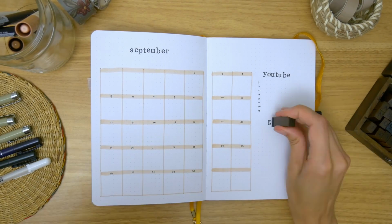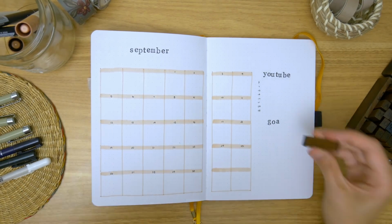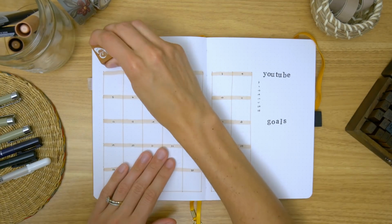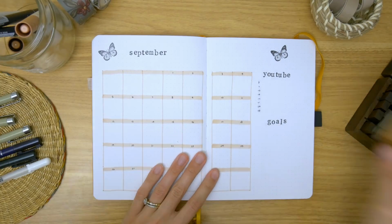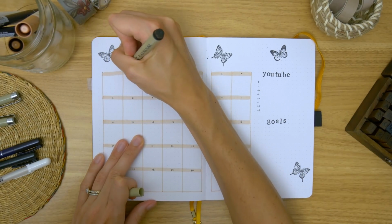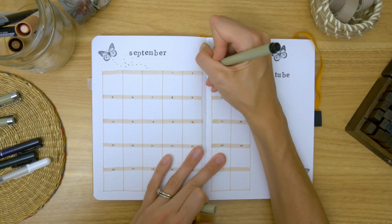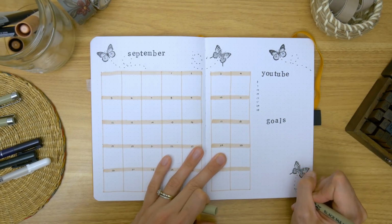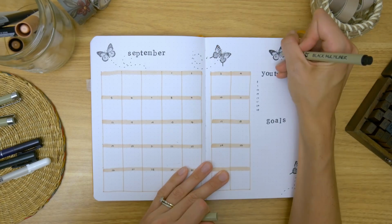There you can see I just went in and wrote out the dates of every Tuesday and Friday in the month of September, because that's when I normally post my videos. And other than that, I'm just doing some stamping, adding some butterflies, a heading for goals and YouTube. And I'm going to go in with my markers after this and do a bit of color for the butterflies and some boxes and things like that.